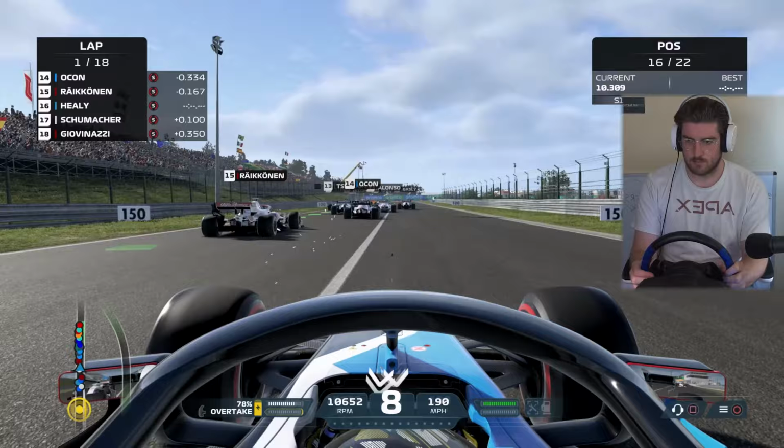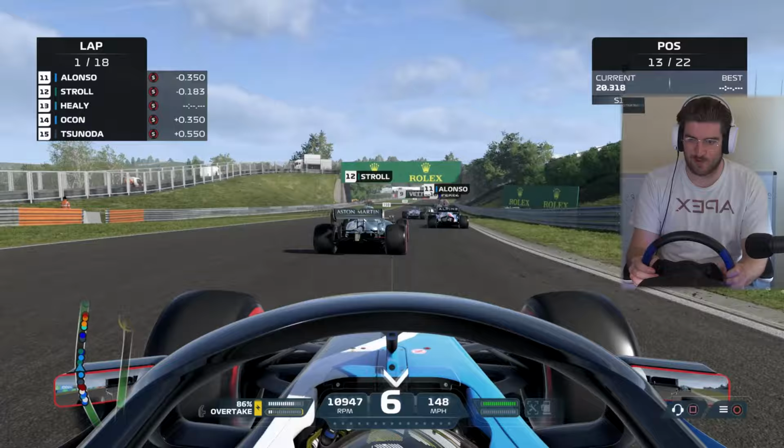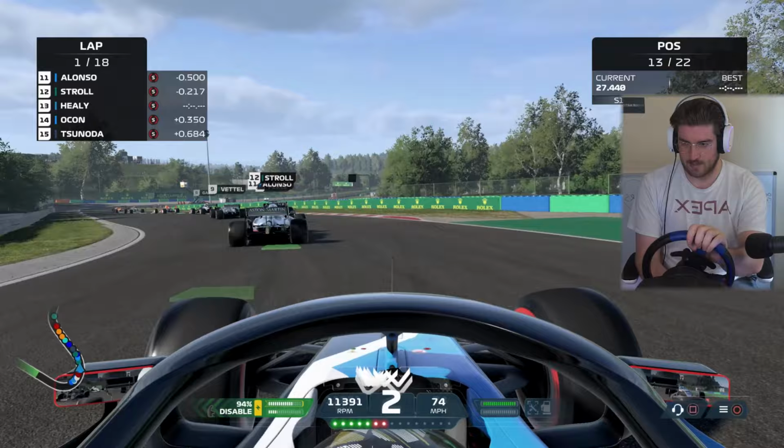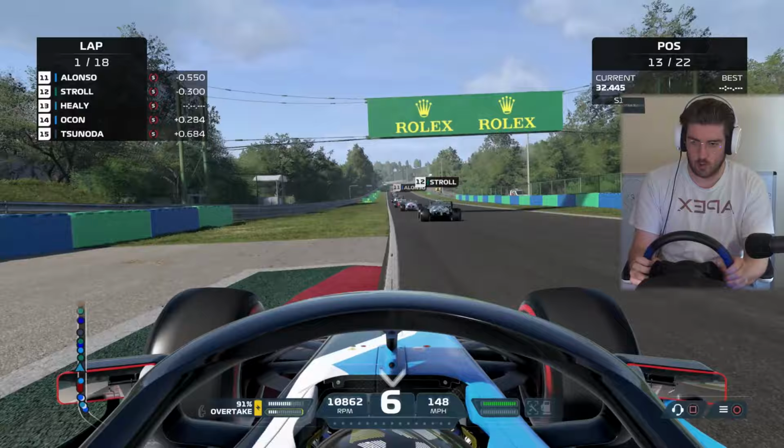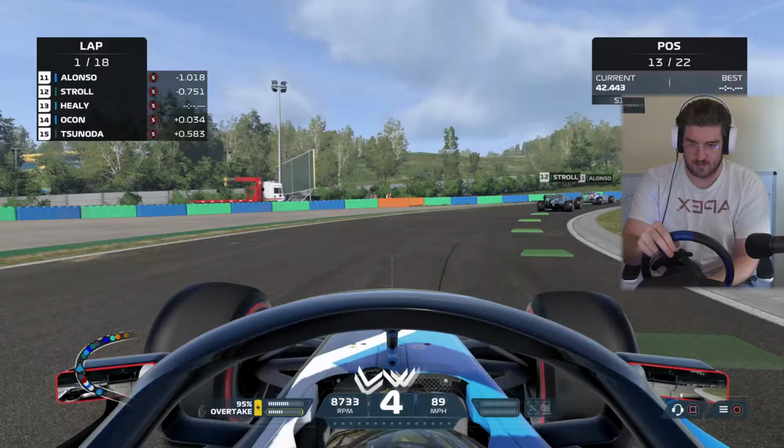Oh, we gained some positions nicely there, actually. Really nicely. We're up into 13th, and here's our rival, Lance Stroll. All right, we're sticking behind Stroll for now, but I'm coming for you, buddy. I want you to know that, Stroll. Oh, we nearly went off there. Good Lord. We're okay, thankfully. Not great, lads. He's going for the overtake there. I didn't even realize.